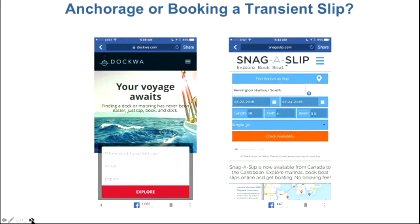So if you're underway and you decide you want to change your location for your next stop, you can do that right online, and you'll have a place to park your boat, berth your boat. Next slide, please.